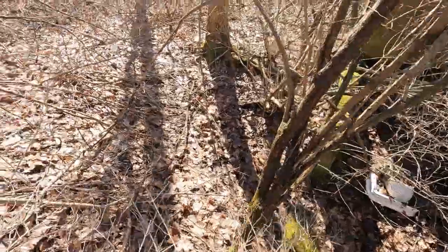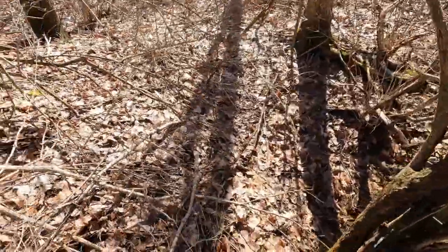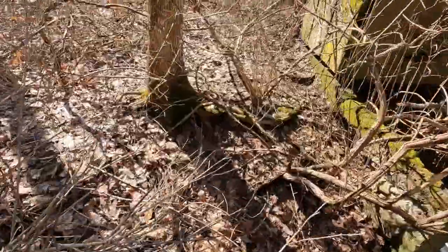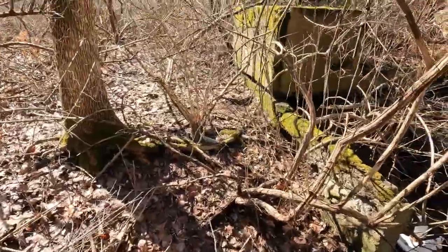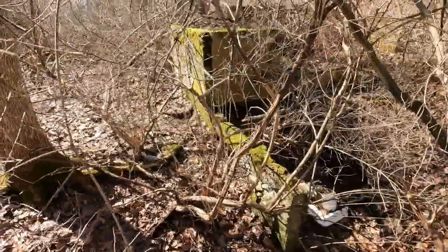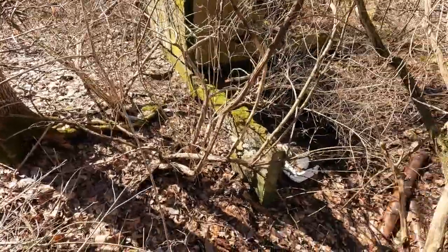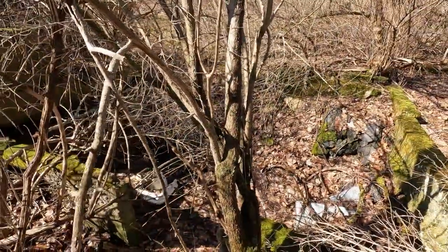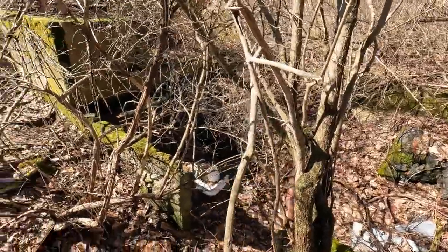Let's see. Maybe we'll get lucky here. Yeah. I don't see anything telling me what this was other than it was something farm related or railroad related. I'm going to lean towards railroad related because it is right here at the crossing.